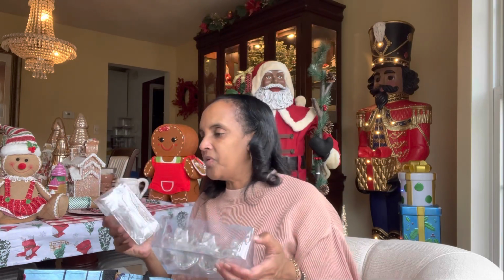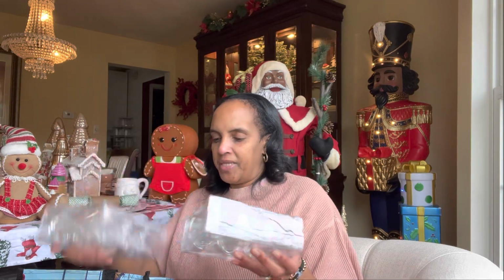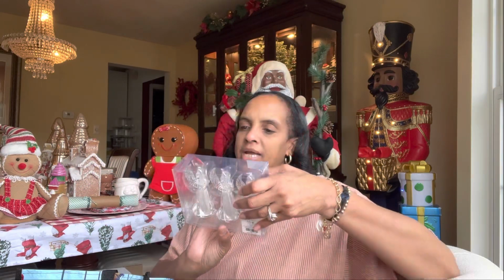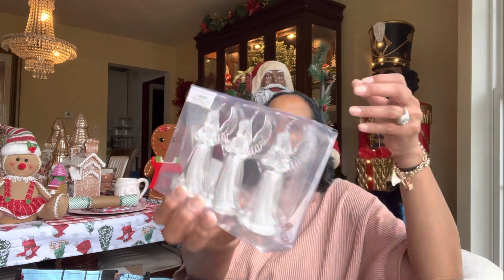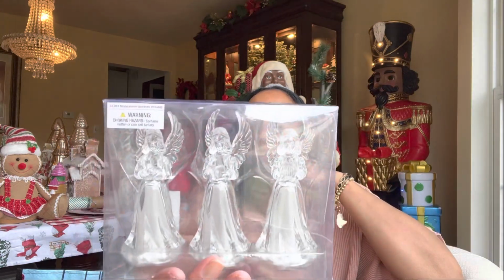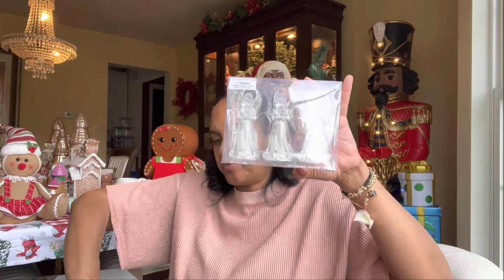I thought these were beautiful also, y'all. These light up, and these were only $2, and I picked up two packages of these, and y'all, they're beautiful little angels. One has a present, one looks like she's singing from a hymn book, and one is praying, and they light up. So cute for $2, and I picked up six of these.